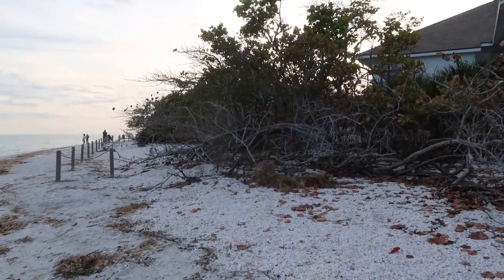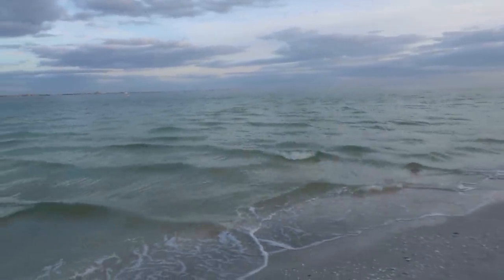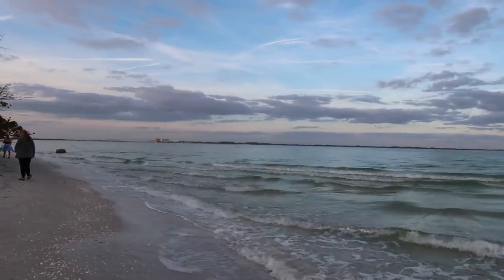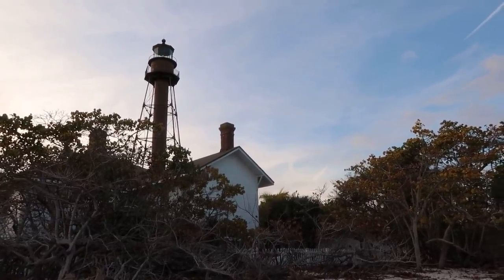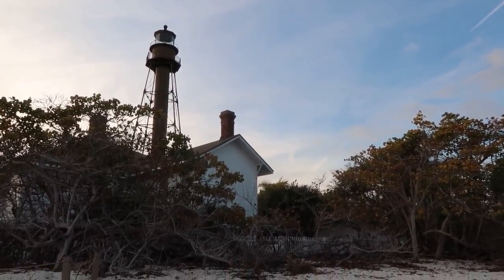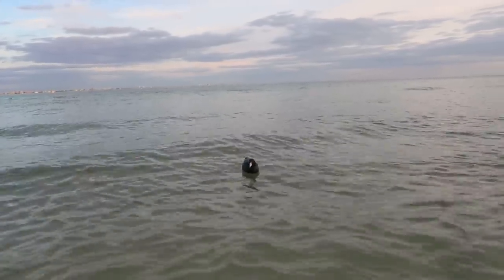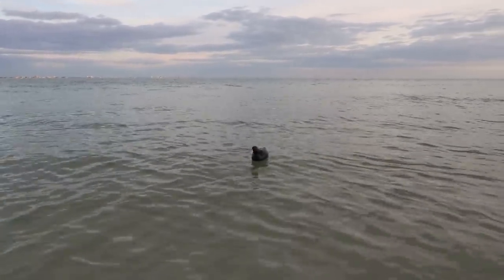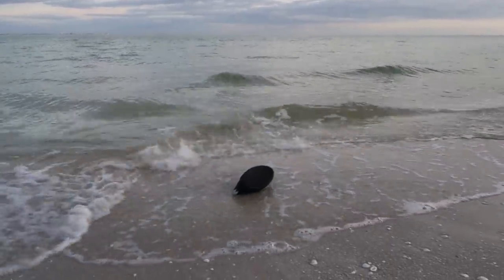Thought it'd be nice to drive out here to Sanibel Island and enjoy the ocean. See, there's a very old school style lighthouse there. Oh, watch out for that wave, Dixie.